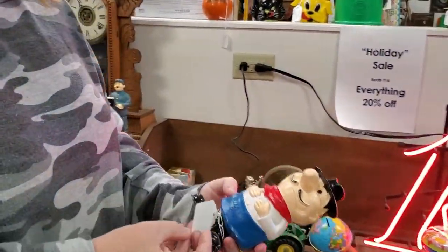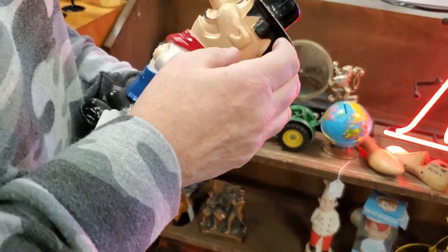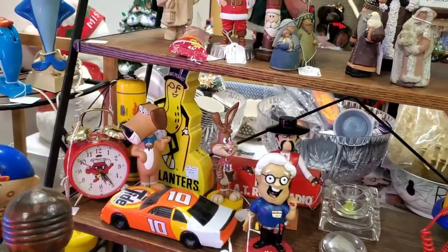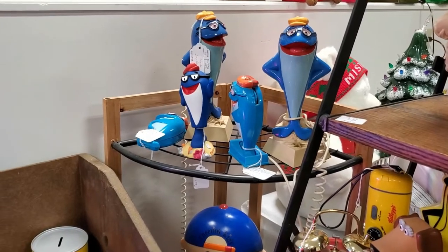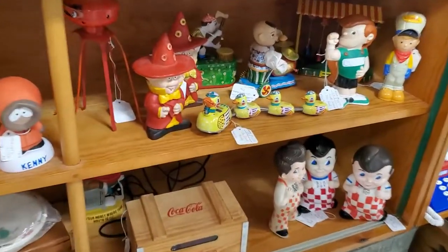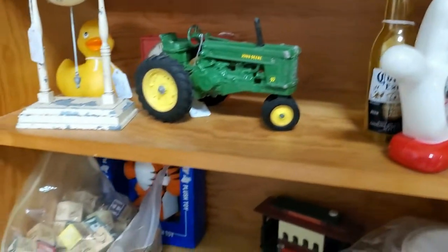Michelle has been wanting this Pizza Hut Pete guy. This one is a bank. It also comes in a squeak toy. Check out how awesome he was when he was displayed on the building and on the sign. What about a Charlie Tuna? Did you ever get one of those? I don't have a Charlie Tuna. I don't know how vintage those are. That plastic one's $20. Advertising stuff. Yeah, the Spaghetti-O guy, Wizard of Oz. There's a Hamburger Helper guy. I know, I love these Hamburger Helpers.